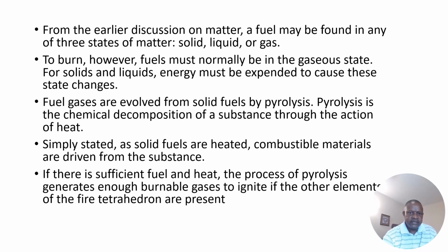So, fuel. From the earlier discussion on matter, a fuel may be found in any of three states of matter: solid, liquid, or gas. To burn, however, solid and liquid fuels must normally be in the gaseous state. Energy must be expended to cause these state changes. Fuel gases are evolved from solid fuels by pyrolysis. Pyrolysis is the chemical decomposition of a substance through the action of heat.